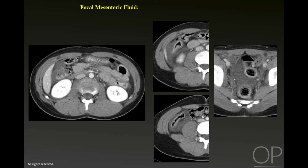Focal mesenteric fluid can also be a finding of focal bowel wall thickening. And here we see a child who was involved in a motor vehicle accident and had a seatbelt ecchymosis. Although we see free peritoneal fluid in the cul-de-sac of the pelvis, we also see localized fluid along the right colon. This was a result of a degloving injury to the cecum, where the serosa was stripped off of the cecum by the overlying seatbelt.